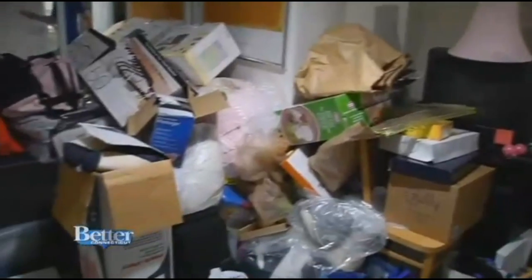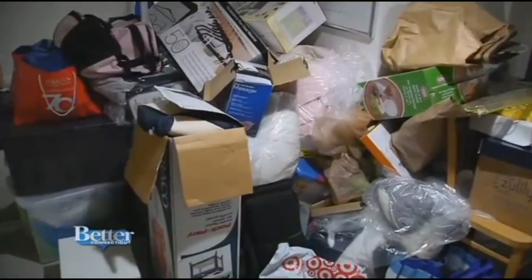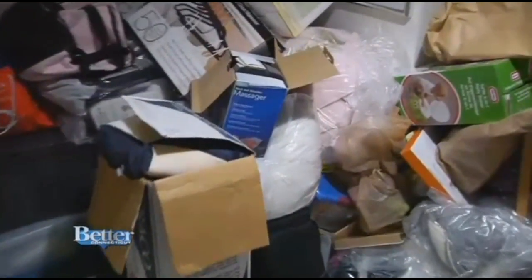We need this for short-term storage, so all this needs to be processed. We need to maximize the space. You saw the stuff in the living room.